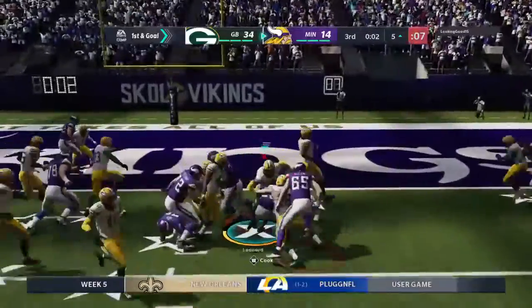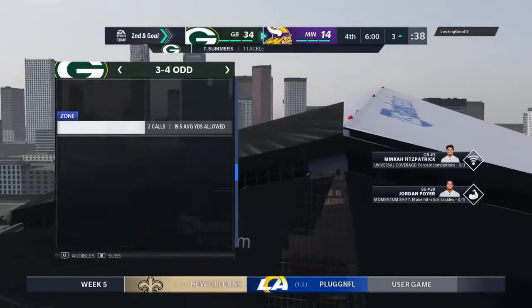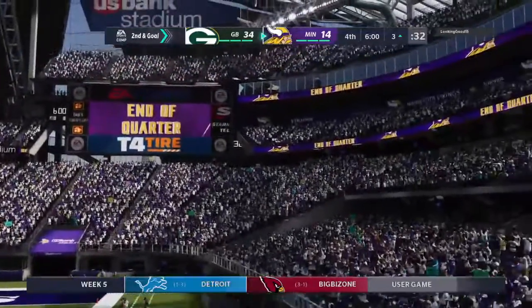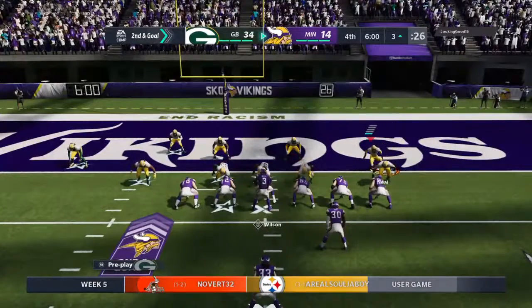They'll run with Cook. And not a whole lot there. He does get a couple, taking it from the 5 down to the 3. Vikings 14. So the ball position now at the 3. Here's 2nd and goal.